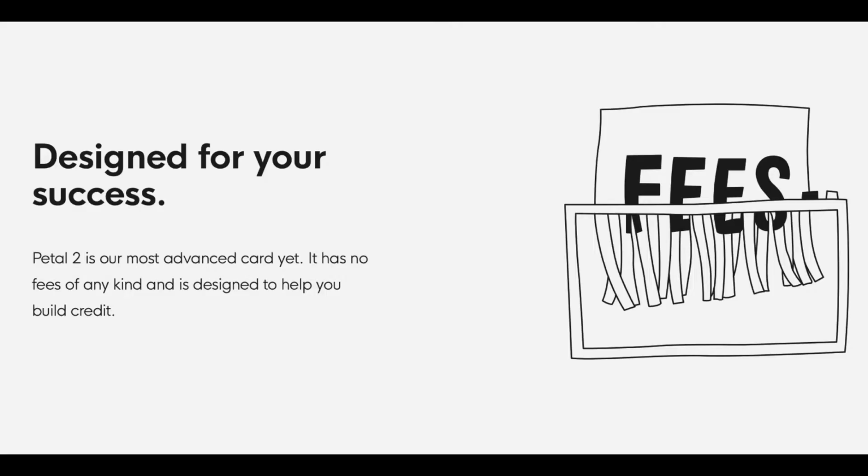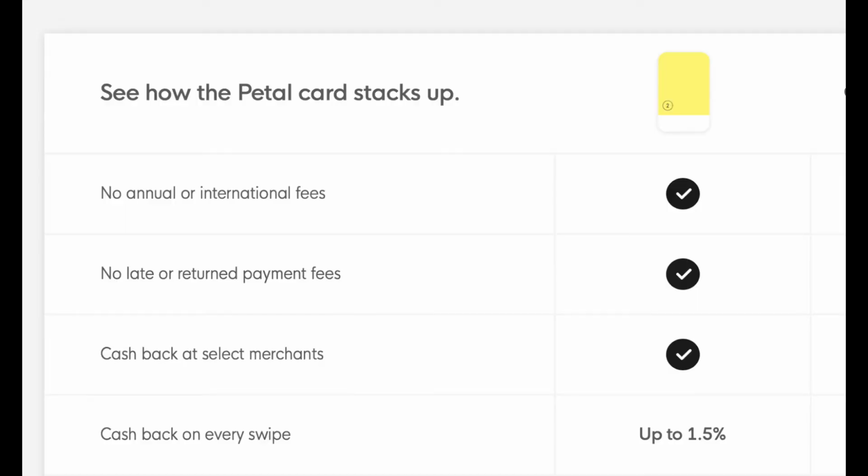Another great thing about this card is there are no fees whatsoever. No late fees, no foreign transaction fees, no annual fees, no fees of any kind, period. This is a huge perk. Not many cards, much less beginner cards, offer no fees. However, because they offer no fees, this is why they wait for 12 months to offer the higher cashback reward. If you pay your card on time for 12 months, then you qualify for the higher cashback.